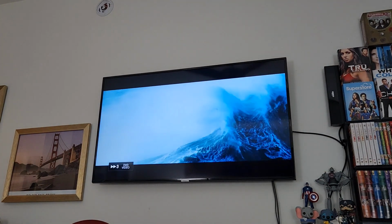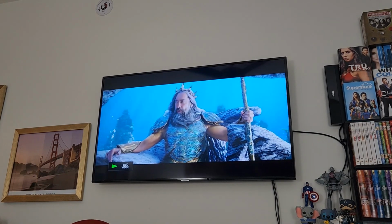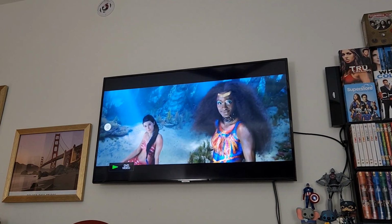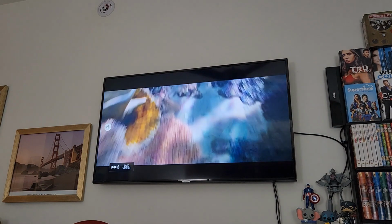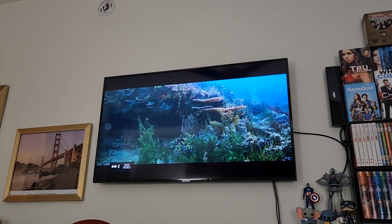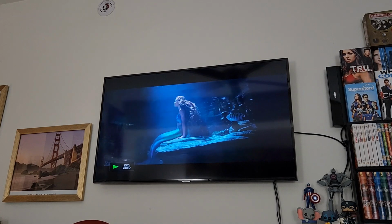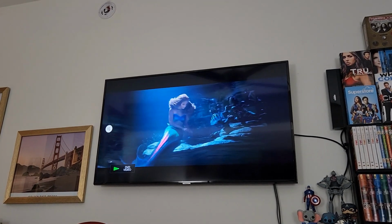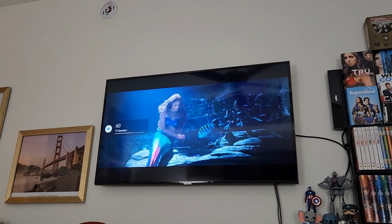You basically got the Disney logo, and to be honest, the quality is not that bad. Of course, if you're getting a DVD, you're not going to be getting the best quality. Let's jump to a scene where we can see our Little Mermaid. The colors are beautiful. Let me take out the mute so we can hear a second of the movie.